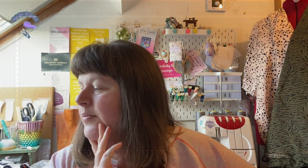I've made up the Megan Nielsen Opal pants, the curve size range, which goes up to a 48-inch waist and a 58-inch hip. Sorry, I've not got the... I think it's 122 centimetres for the hip, if I'm right. Yeah, so it's in this beautiful beetroot cotton twill, so go and check it out if you can.